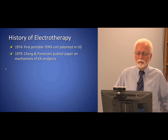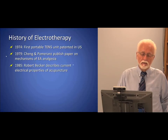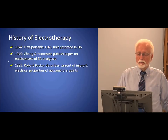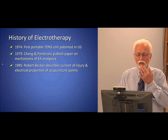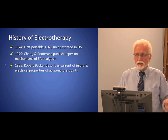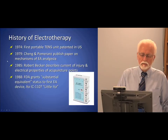1979, Chang and Pomerantz published a paper on the mechanisms of electroacupuncture analgesia and how it works, what the basic science behind it is. 1985, Robert Becker's book describing the current of injury and the electrical properties of acupuncture points was published. A great medical memoir that describes his discovery of this and confirming the lower resistance that exists around most acupuncture points.